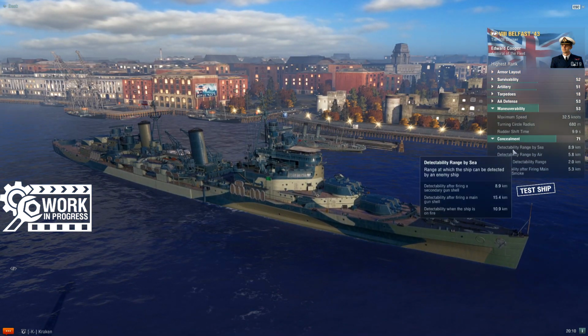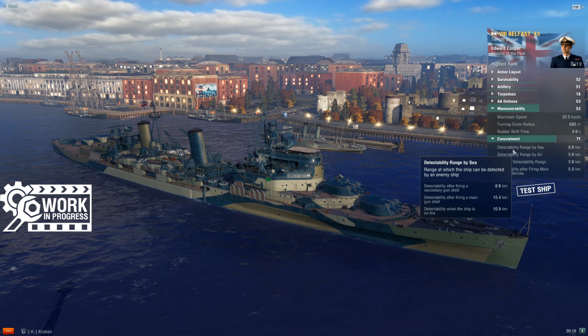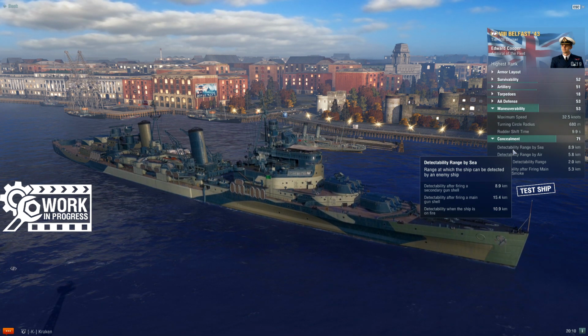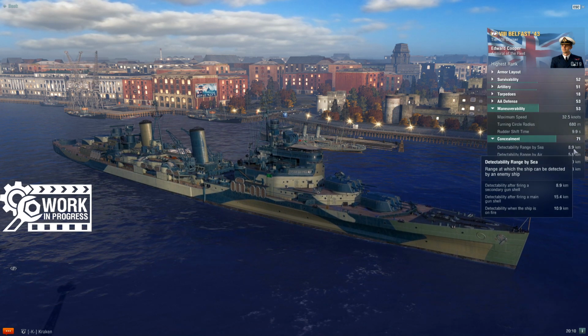Concealment-wise, this is interesting. She actually retains the stealthier profile detection numbers of her Tier 7 twin. In other words, a full stealth rig Belfast 43 you see here gets down to 8.9 kilometers detection.